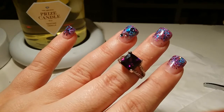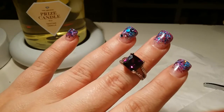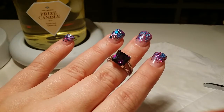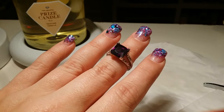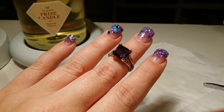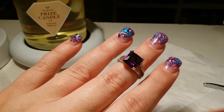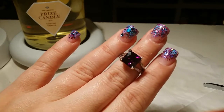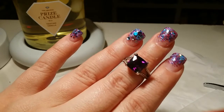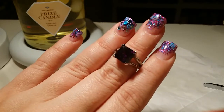I have my hidden treasure, my diamond candles. I have the prize candle ones. I have some coming from jewelry and candles, like, I can't even remember. I have one coming from Sweet Smells and Trinkets. I want to say there's one more I probably just can't even think of right now. But you guys will see all of these candles coming up very soon, I promise. And you will definitely see the jewelry that I get out of them.